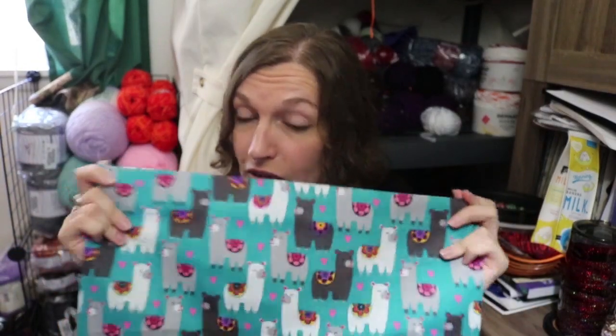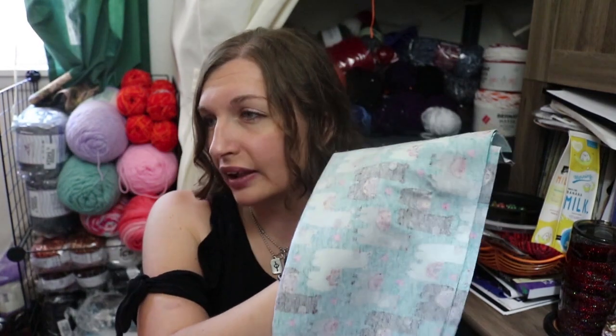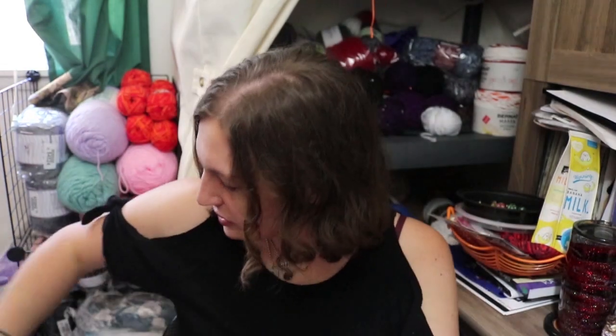And this is actually a flannel, so it's a little bit heavier than a regular quilting cotton is, which I like because I'm all about sturdiness and durability, especially having small children. So yeah, this needs interior and all of the rest of the makings of a bag, but there are, like I said, I think 3 more regular sized and 1 sock size of this print.